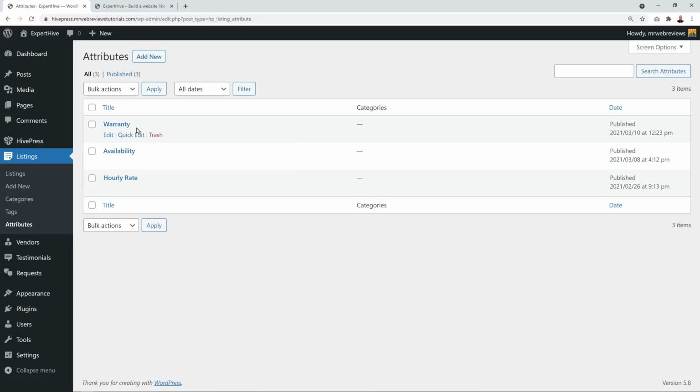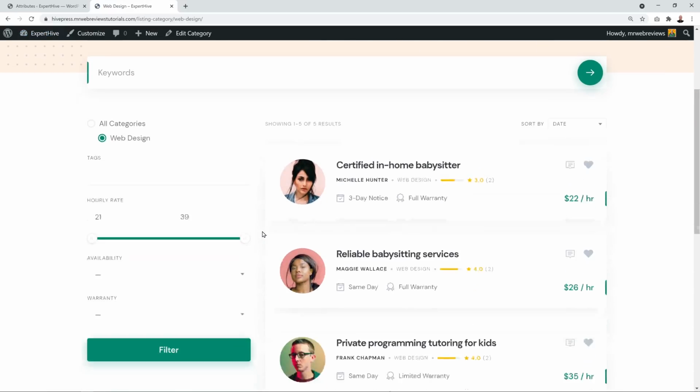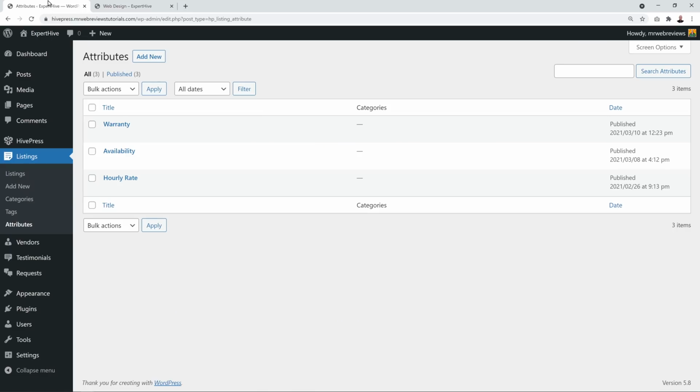So as you can see at the moment, we have warranty, availability, and hourly rate. So if we go back to our front end here, if we click on the category itself, as you can see by the side, we have all these attributes here. So hourly rate, availability, and warranty. So this will help us to narrow down the searches as well.